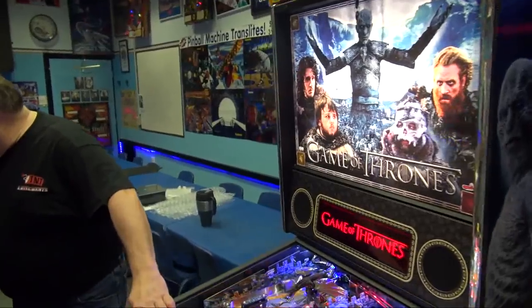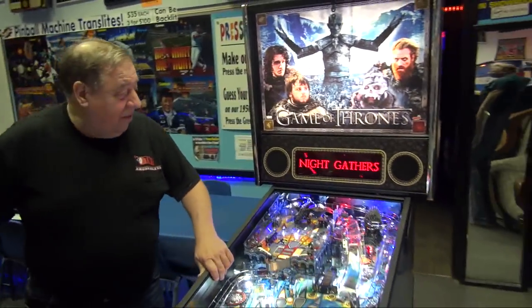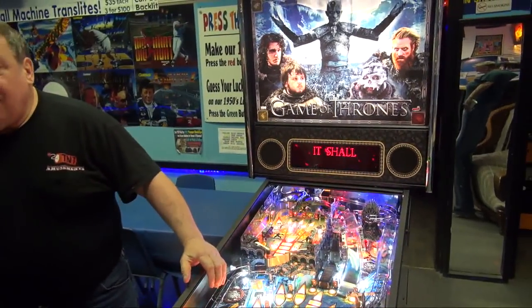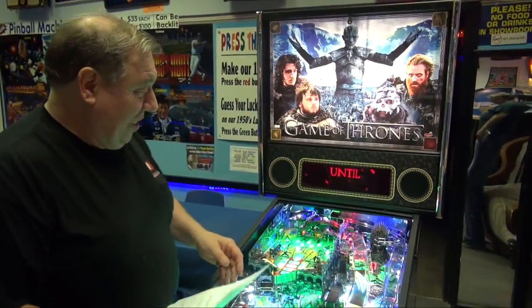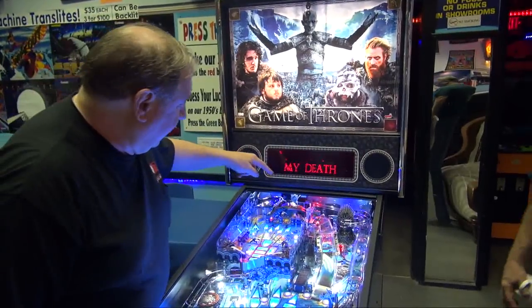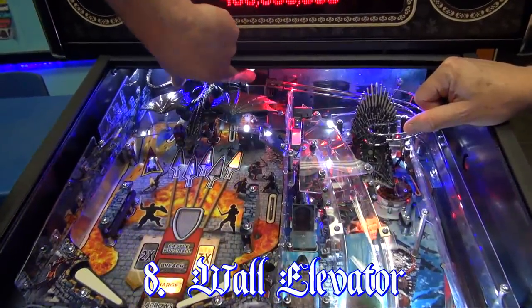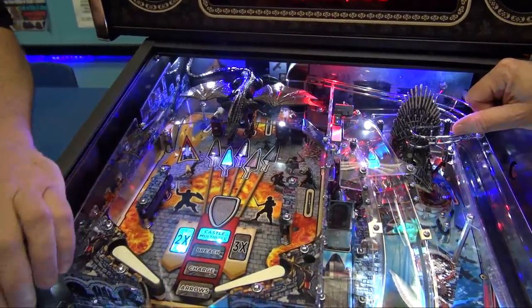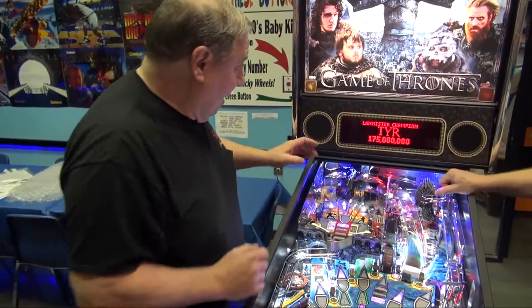Oh, Robbie, let me see. The Iron Throne with the flasher. Yeah, I did cover that, the Iron Throne. Let me see the other. Jonathan, I have to look at my cheat sheet. The wall elevator, of course, is in the back. That elevator here brings the ball up, and it's very nice. I mentioned it earlier, but I didn't assign a number to it.